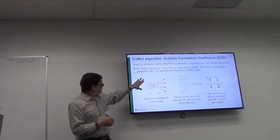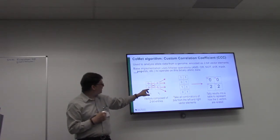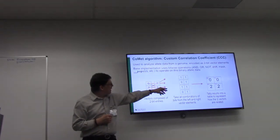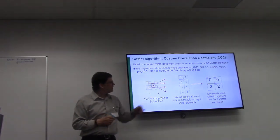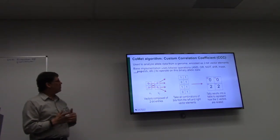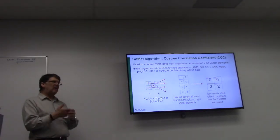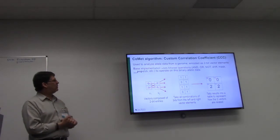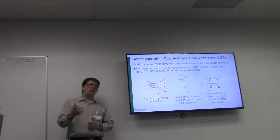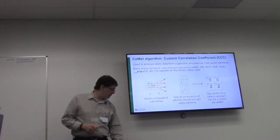The basic algorithm here is to take these two vectors, and in this case, each has one element, to take all combinations and enumerate them of the 2 bits, and then tally the number of occurrences into a table here. The original method packed the bits into a 64-bit word and used various masking and bitwise operations, and used the population count intrinsic in CUDA on the GPU, which performs in hardware a population count that counts the number of bits in a word.